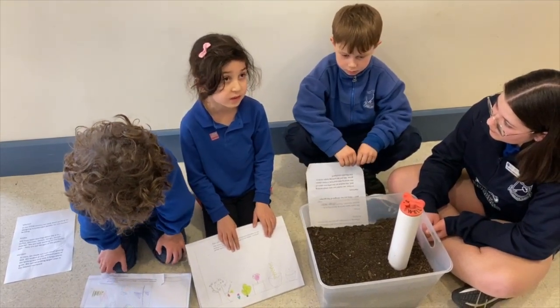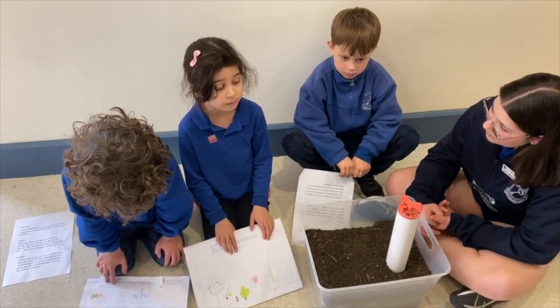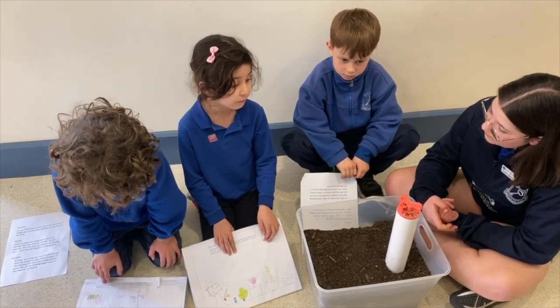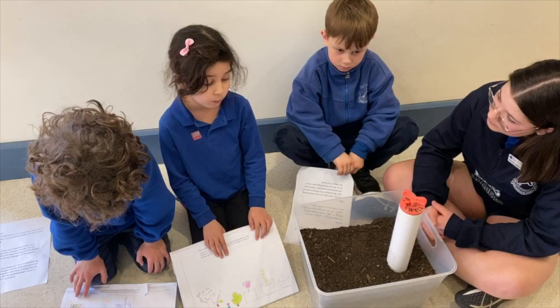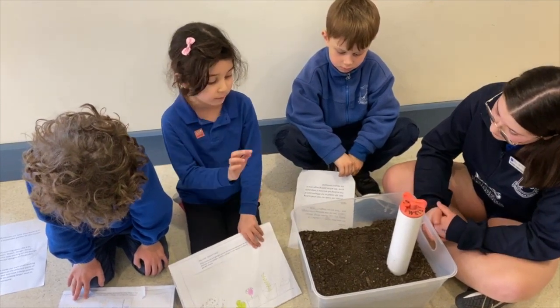Looking good, we're going to be growing some lavenders, and some of what Harrison said, some sunflowers, some fruit, and some other stuff like that. And we're also going to put some roses in there. But first of all, we were going to put some water in there before we put the plants in.